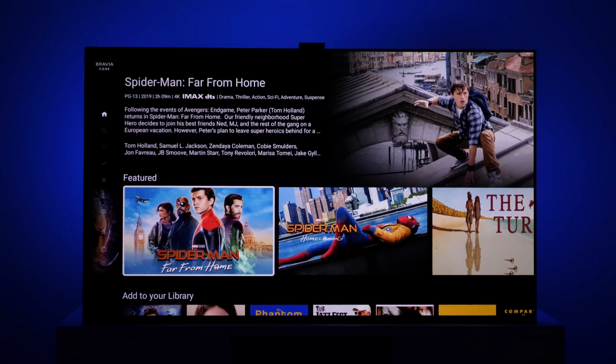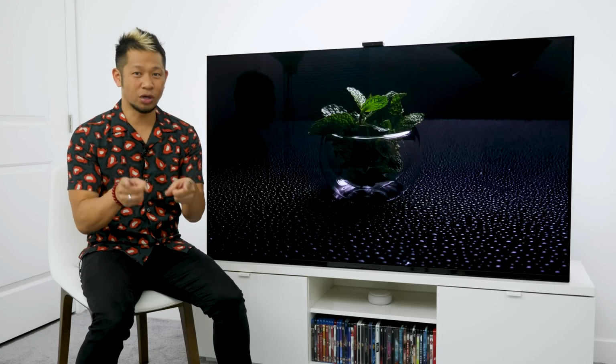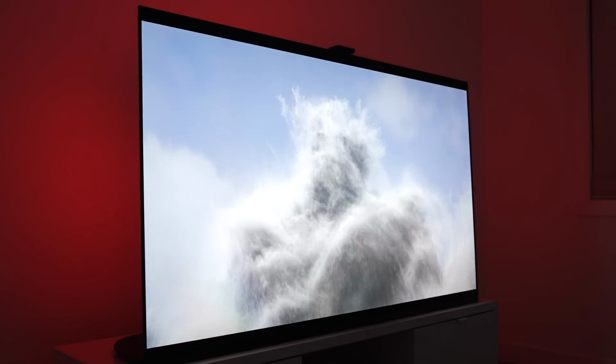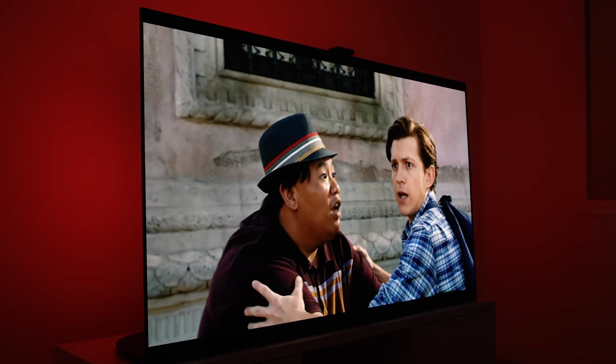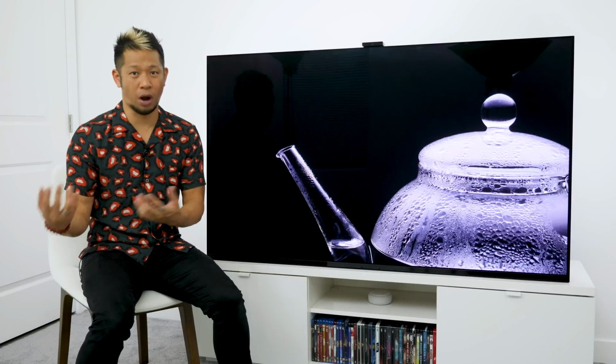In fact, the Bravia Core service on Sony TVs is the only place that you can watch the Spider-Man films from the MCU in their IMAX enhanced expanded format, along with other Sony produced movies. So Bravia Core films are limited to Sony properties only.